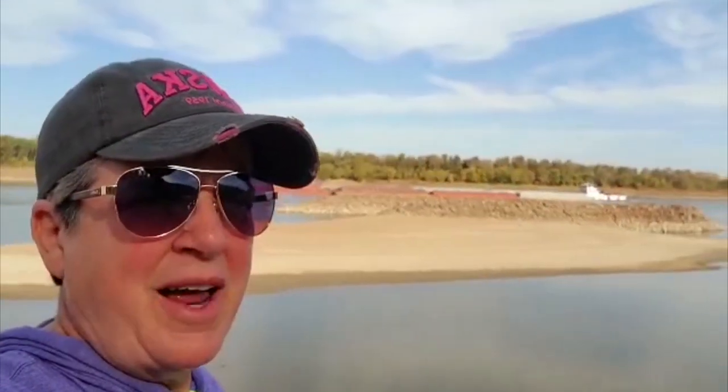We are so excited to be at 76 Conservation Area. It is 818 acres out of Fron, Missouri, coming from east from Interstate 55 and US 61. We are here on the banks of the Mississippi River. We will give you a full tour of this conservation area. It used to be a farm that the conservation department bought in 1990. As you can see, there is a barge going behind us right now.